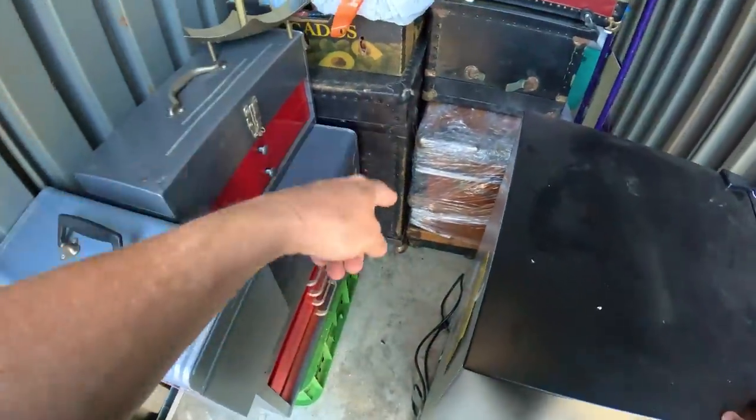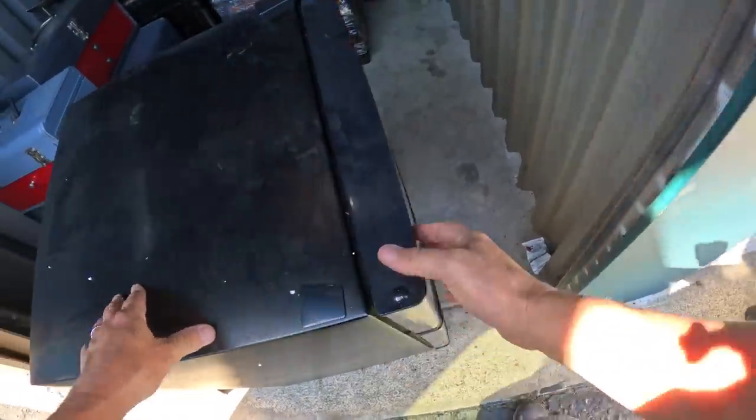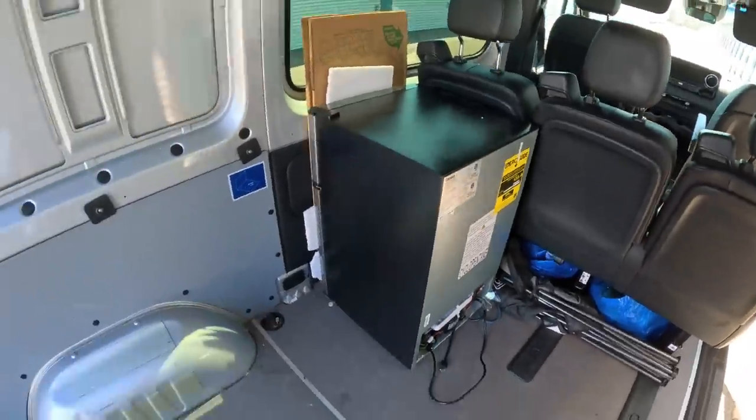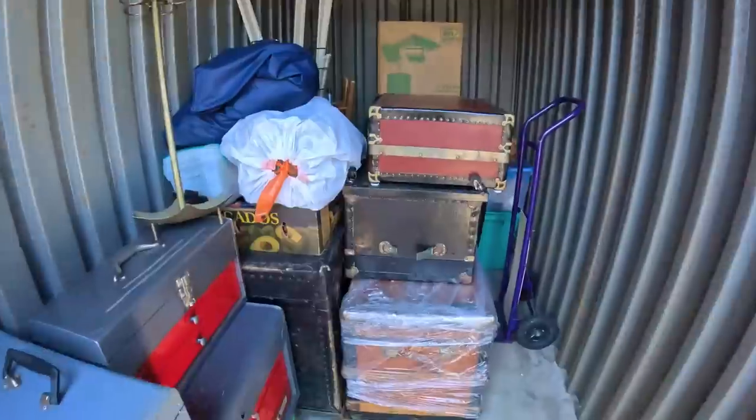Wow, that trunk is huge right there. That has got some potential. I'm gonna be kind of careful with this because I do not want to bash up that front. That's pretty. There we go, that's pretty good. I'm gonna bring that home and get that listed ASAP. I think I can plug that in and test it and get that listed.